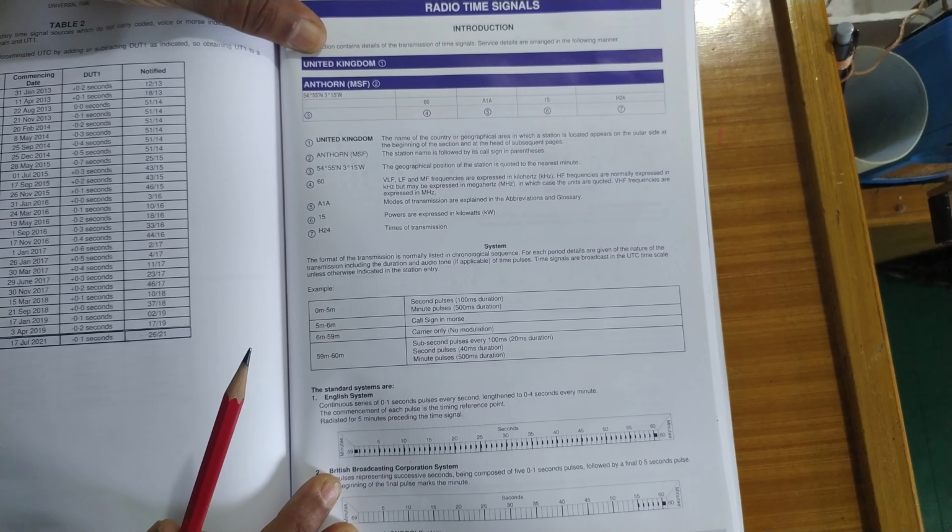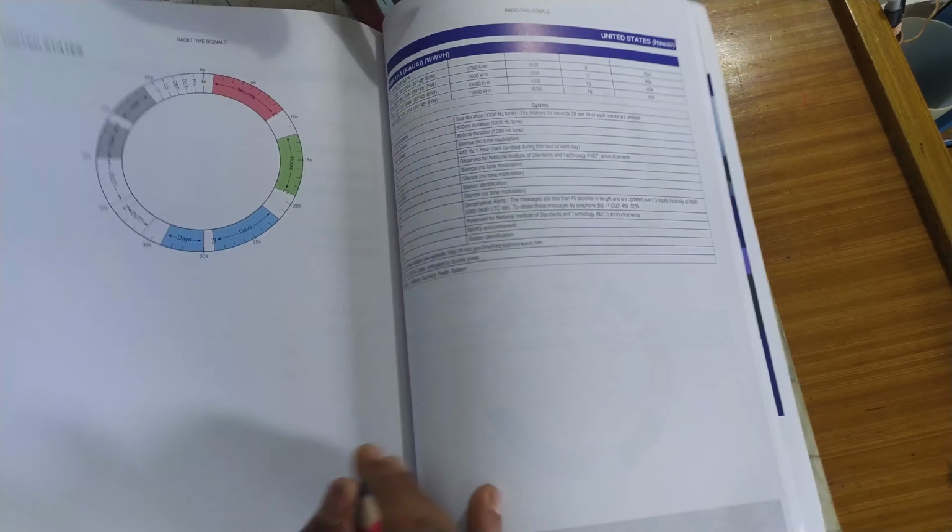Then comes next the GPS clocks for computer time synchronization. I have basically never done this on my ship, so I'll skip this. It is just included in the book.